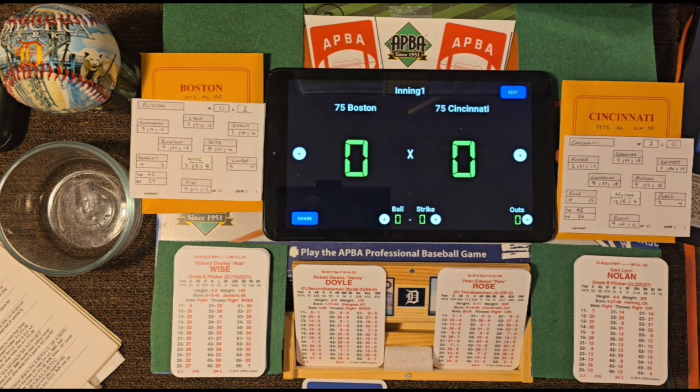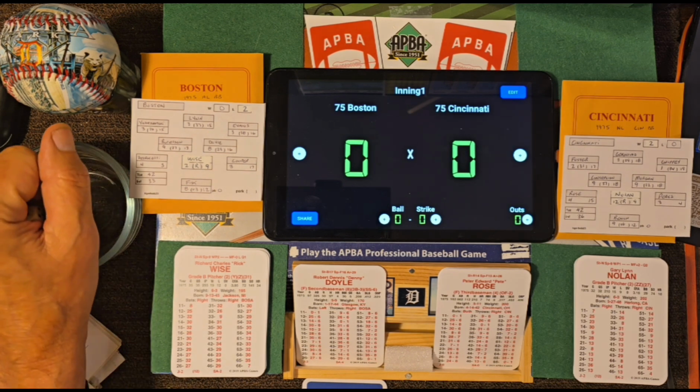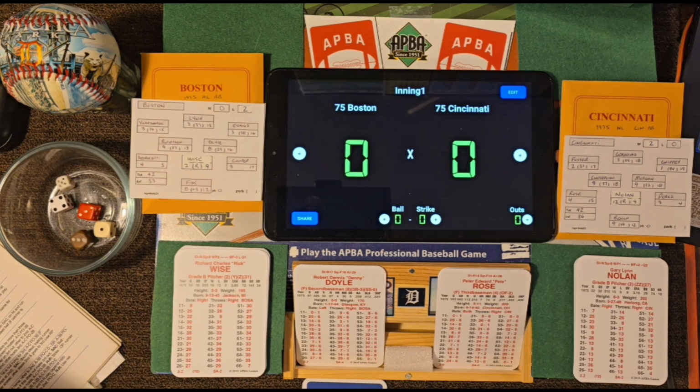Batting number 2 is Denny Doyle. And they are going to hit and run. Hit and run. Nolan delivers. 34. 34 is a 31 on a hit and run. That's a base hit. Right field. Cooper rounding second. He's going all the way to third on a hit and run single. First and third for the Red Sox.